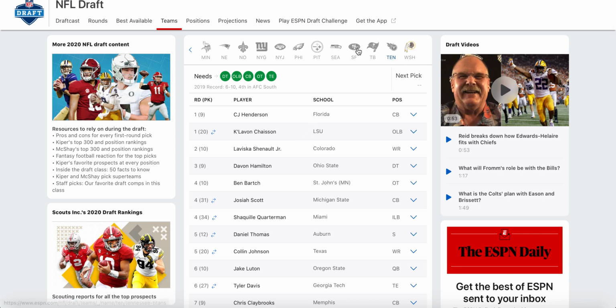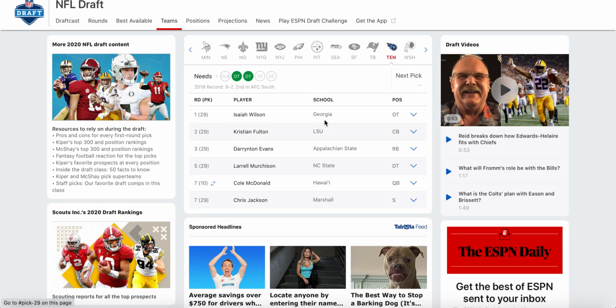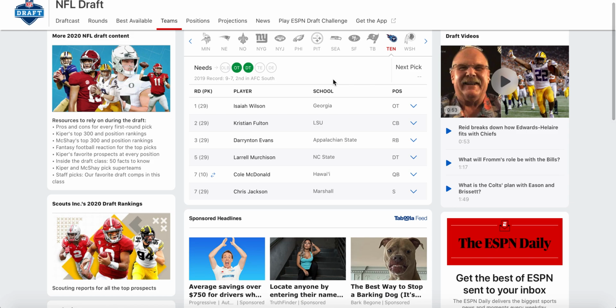Now we got to go over to the Tennessee Titans. And they did not have the longest of drafts, but they had a very solid draft. Just 7 picks for them, but Isaiah Wilson in the first round. Now, it was a little bit of a reach. I don't think Isaiah Wilson was a first rounder, but they need a right tackle. They wanted to fill right tackle. They didn't want to progress anybody to switch. They didn't want to do any of that. So getting Isaiah Wilson, I like the pick. I think it's a good fit.